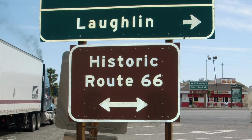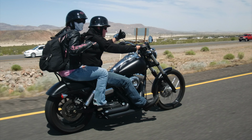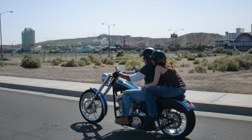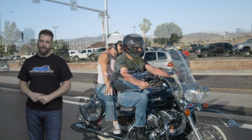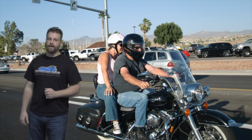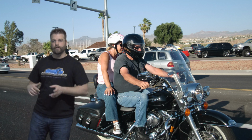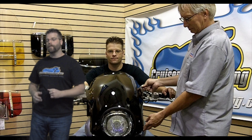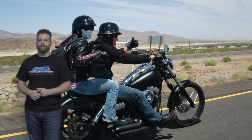The next thing you should probably take a look at is wind protection. If you're going to be traveling lots of miles to a destination, that wind beating you in the chest if you don't have some sort of wind protection can be extremely tiring. In order to maximize the number of miles that you can spend on your motorcycle enjoying the ride, a windshield, a bullet, or a fairing are three great ways that you can decrease the amount of fatigue that you're going to feel over several hundred miles.